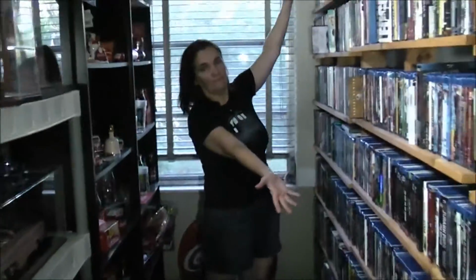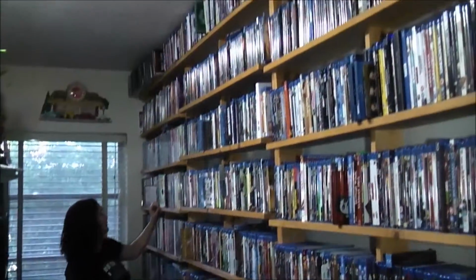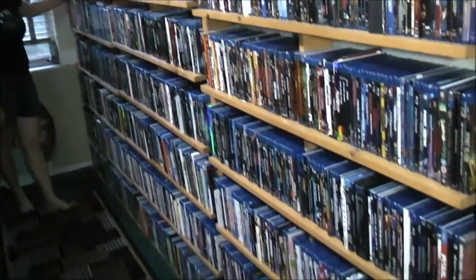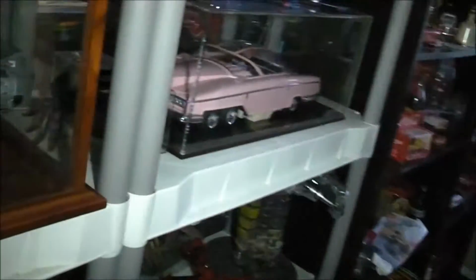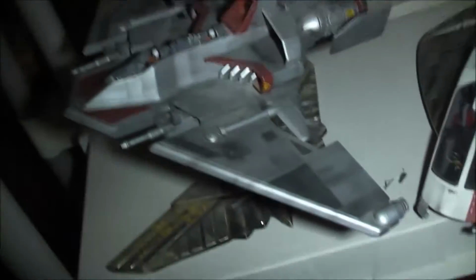And as you can see, if you haven't noticed by now, we are into movies. This whole wall from here to where Randy is is Blu-rays and DVDs. And yes, we probably have watched almost every single one of them. And then I'll let Randy explain some of the other models. Yeah, we'll sum up short because a lot of them are on the Facebook page anyways. Like some of them, my own design ones here, you know, Dragonfly and Scarab. That's from Starship Troopers, which he worked on.